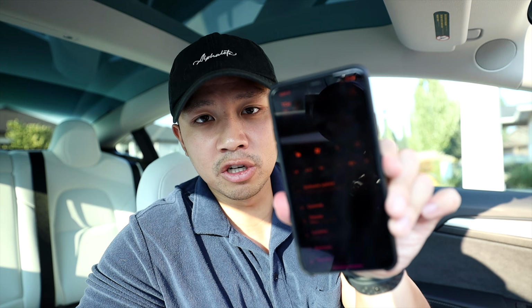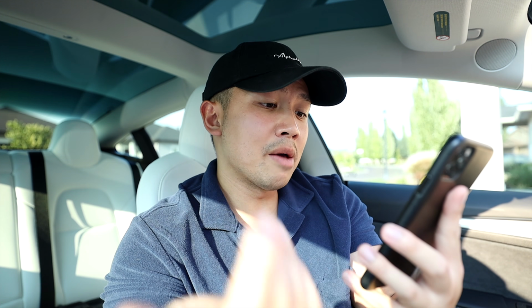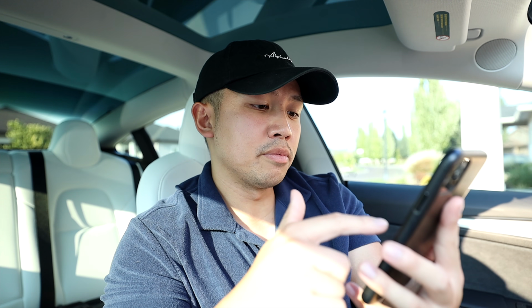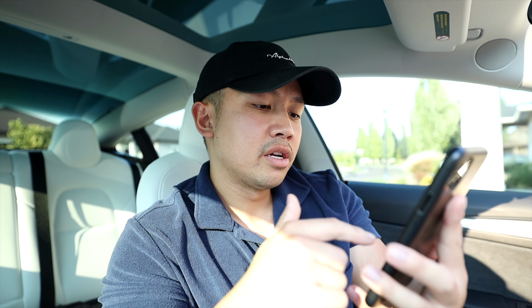This application is also very unique in that you can adjust the climate control from a distance, software updates, you can do scheduling of charging, security, look at your charging stats, and then you can request for service on this. If you ever need any service, you can do it all from the application right here.